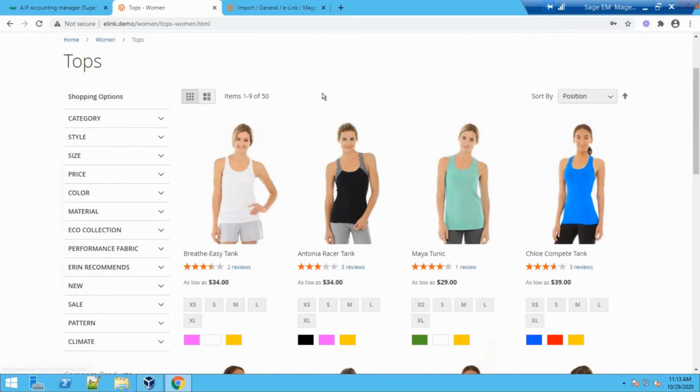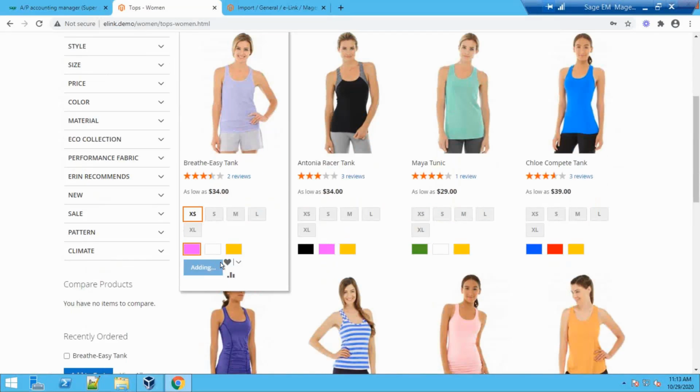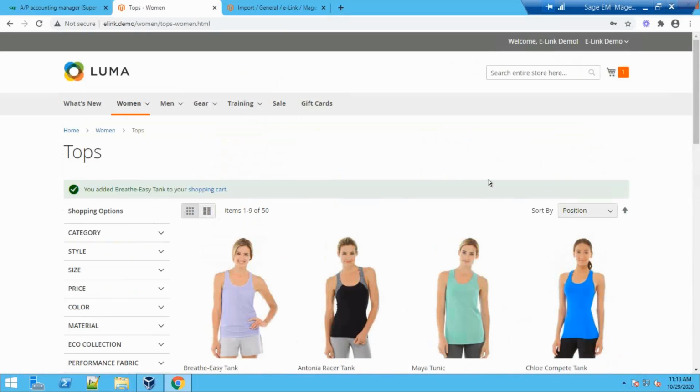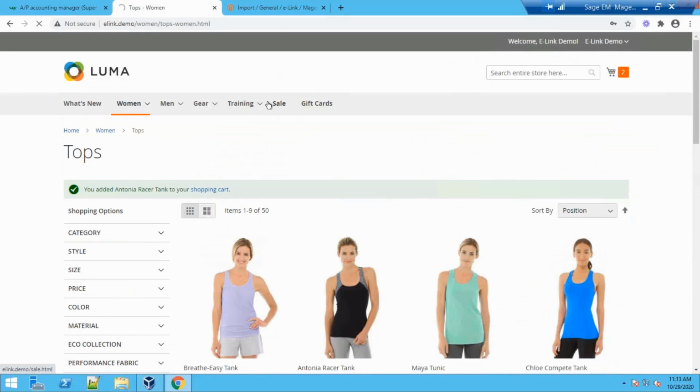This also supports your B2B users who may have custom pricing levels. When they log in, they get their actual customer price rather than having to deal with retail prices and things like that. So we'll just pick a couple of products from the women's tops page. We'll add these to the cart, and then I'll go through the checkout process so you can see the sales order creation. So I added 2 shirts to the cart. We'll go ahead and go to the checkout.